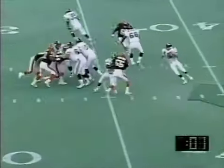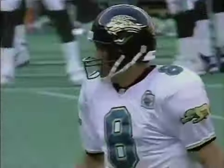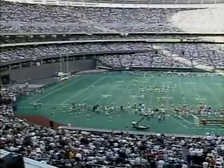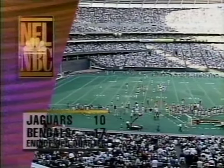Fourth and two for the Jaguars. Brunell stands in, makes the throw. The catch is made. It's a first down. And Moore down to the 22-yard line. It's a 10-yard gain on the play and a first down, and that'll conclude the third quarter. Desmond Howard made the play.